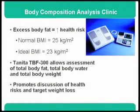We need to understand the concept of BMI, which I'm sure we all do, but just to refresh our memories, body mass index is a measurement of weight, but it's corrected for height. And a normal BMI has been said to be 25 kilograms per meter squared or less, an ideal being 23 kilograms per meter squared or less.